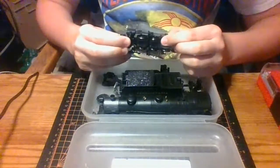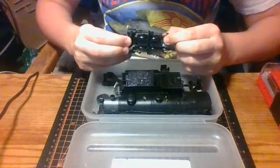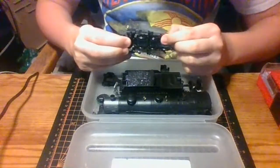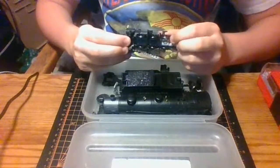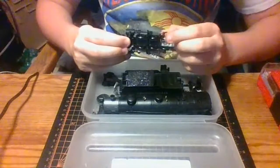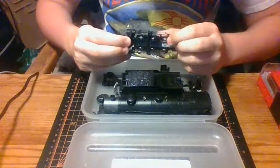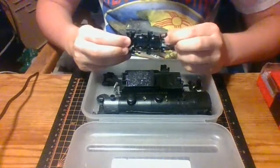Wait, is this in real life? Yeah, it was in real life. I sent Andrew some photos of some of them. You work on the railroad or something? No, it was a narrow gauge railway at Cedar Point.